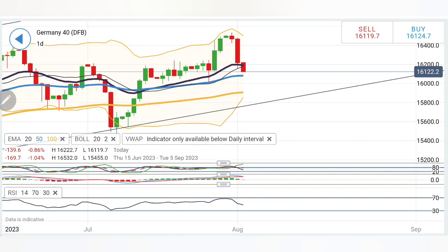Expect 16,080, 16,050, 16,000. 16,000 is definitely a very good support, but this time it will try to take out this support. This time it should try to trade below 16,000, and we have to watch out for that.